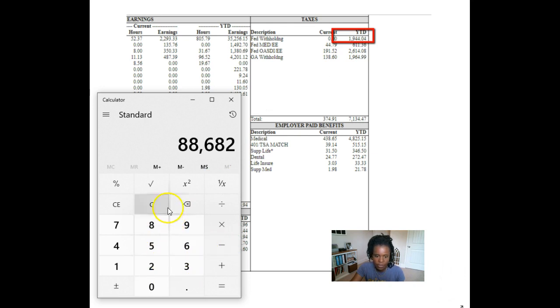So what you'll do is you'll take the 8682, and you'll subtract how much you've already paid in your taxes for this year, which is not much. And so that's how much you will have to catch up.